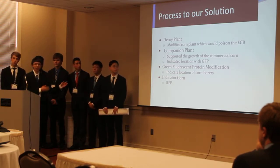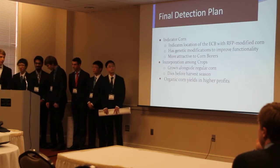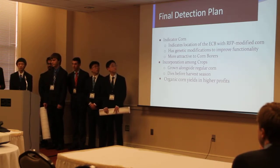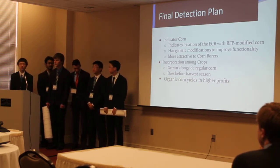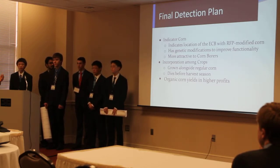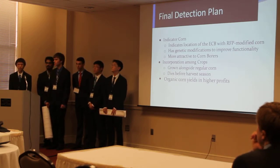Our final solution is an indicator corn genetically modified with a red fluorescent protein that turns red when exposed to corn borer saliva. Our final detection plan consists of planting our indicator, a modified corn, in the field along with the commercial corn. When the corn borer bites into our corn, the corn will react with the saliva of the corn borer and it will exhibit RFP, red fluorescent protein, due to its modifications. Our UAV will then be able to fly over the field, detect which parts of the field have this red fluorescent plant in it, which sticks out, and then we will use this data to deduce which parts of the field have the European corn borer.